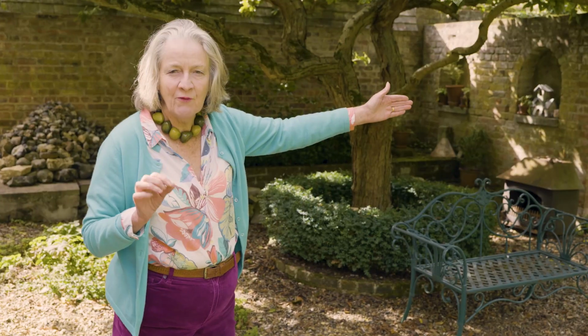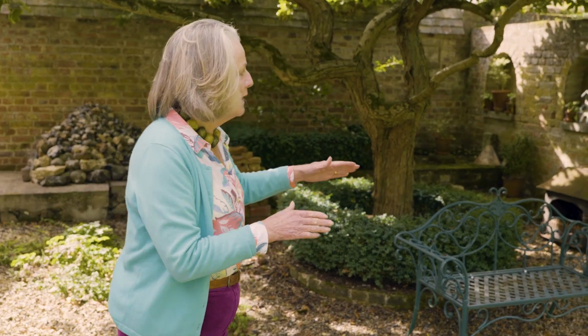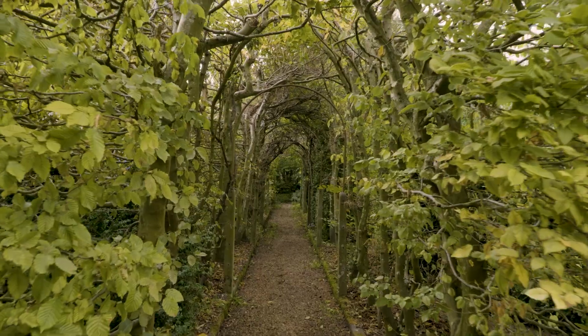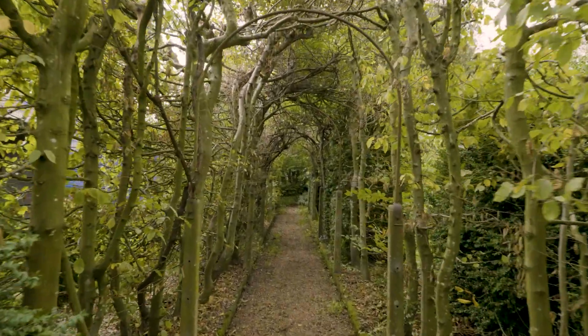And its Latin name for hornbeam is Carpinus, and I'm going to introduce you to Carpinus in a moment. But the hornbeam just gives structure to the garden. So they're trained over wooden frames. And then I've already mentioned we are late September, so everything has been allowed to go to seed.